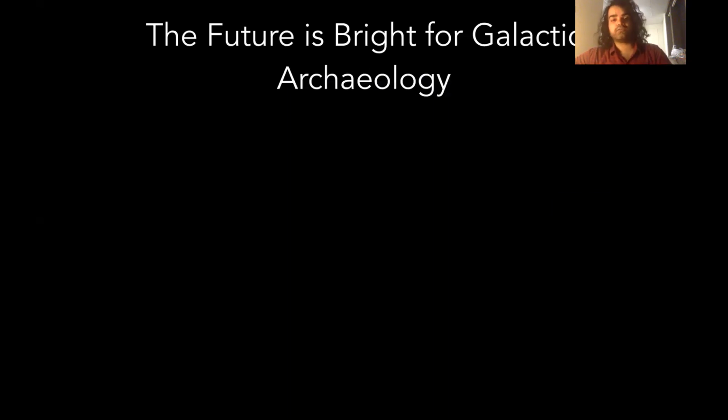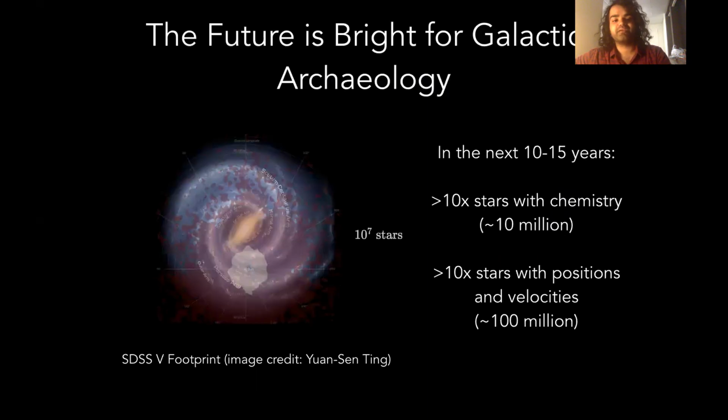The future is really bright for galactic archaeology, in my very biased opinion. There's a lot of data coming in the next 10 to 15 years. This is the footprint for an upcoming survey that will measure the chemistry for 10 million stars. That's 10 times the number of stars we have today. And there are also going to be 10 times more stars with really accurate and precise positions and velocities coming in the next 5 to 10 years. So there's even more data coming, and there's a lot more discoveries to be made. Our hope is that our simulations can play a small part in that.